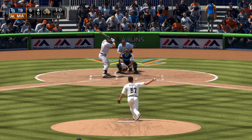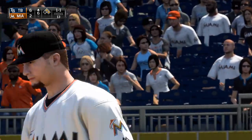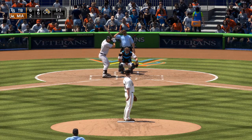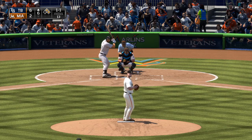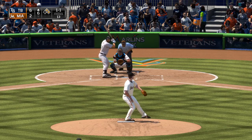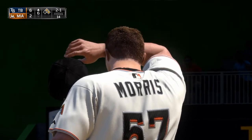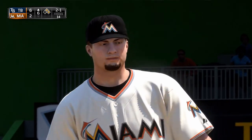Here's the 1-0. Ooh, and he finds his spot there, 1-1. Let's stop the bleeding right here now. Come on. Ready now on 1-1. And Loney takes that one that misses. It's 2-1. And this hole he's digging on the mound, it's all his doing. He's got to be able to find the strike zone.